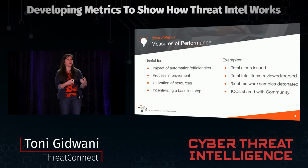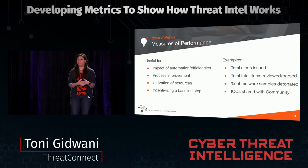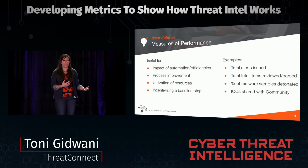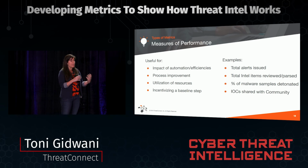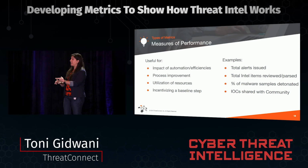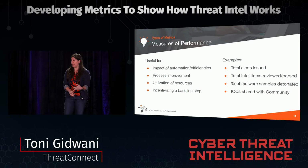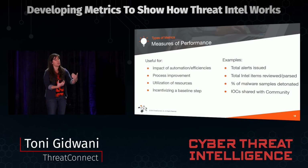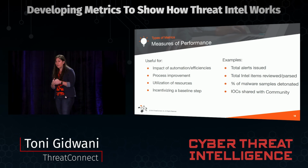Utilization of resources is another good use for a measure of performance. So for our team, we have a relatively robust external threat hunting program. As part of that, I have commercial sandbox subscriptions that our team pays for. So we have a series of metrics around the utilization of those resources. Am I fully getting my money's worth out of this? Am I sending the right types of samples? Am I detonating enough samples and leveraging that intelligence? That's a useful measure of performance as I look at the overall health of that hunting system.